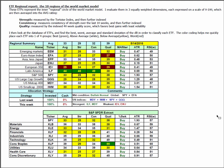And inside the U.S., it's mid caps, small caps, large caps, then tech.